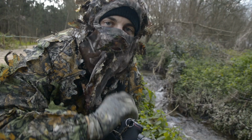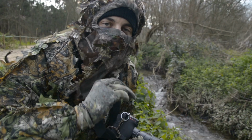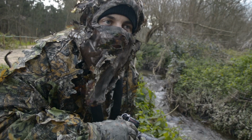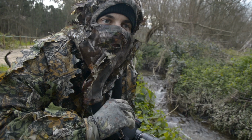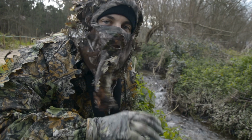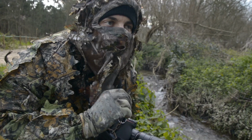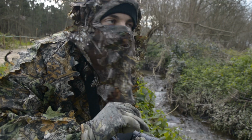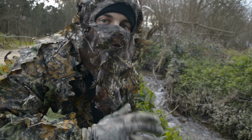I don't think that standing here waiting for the birds is the best option because it's quite windy, and these kind of conditions are bad for these small birds. They don't like to fly around with these conditions, so I think I'll move on and I'll try to find them in a more protected area from the wind.